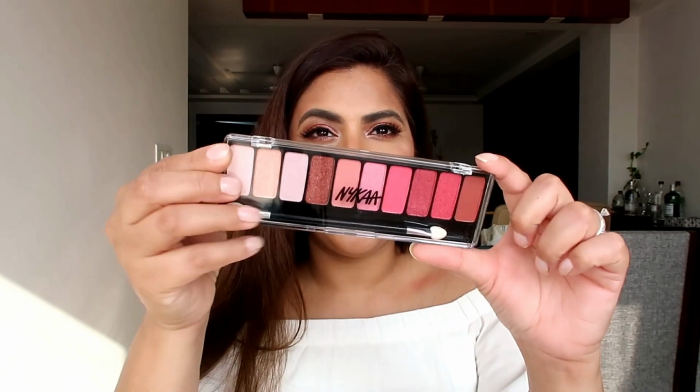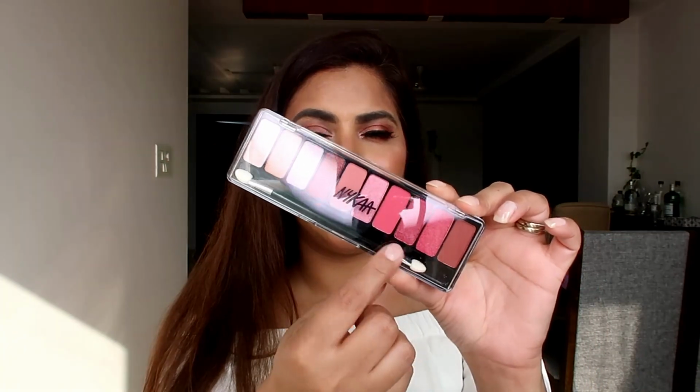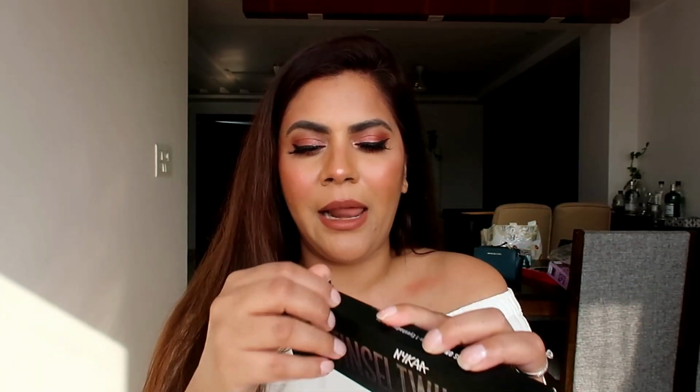Then we have the next palette, which is called Daydreaming. And this palette, I'm assuming, will be pink. Let's see. Yes, it is. It has these gorgeous pink colors. I am super excited to try these colors, these bubblegum pinks. What is up with me? I cannot speak. These bubblegum pinks look amazing on the eyes, so I'm super excited to try this one as well. Next one is called Tinsel Twilight, which of course we can guess is a purple palette.